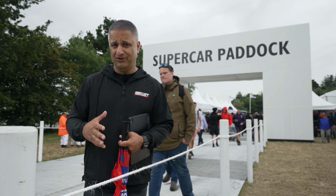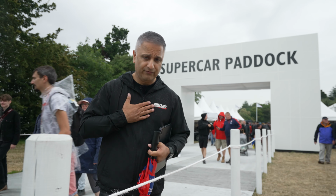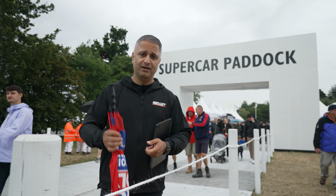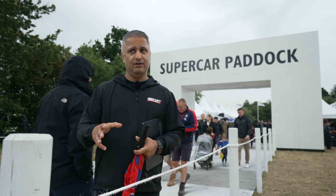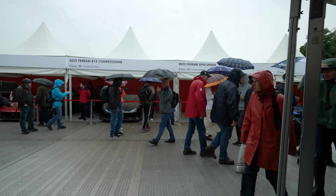Today, the weather's not on our side, typical British fashion. We're in July and it's raining. So I've got my Airlift top on, my rainproof, and my Sealy umbrella. We're now in the supercar paddock. It's 9 AM. We've already had a walk around this morning, about an hour.